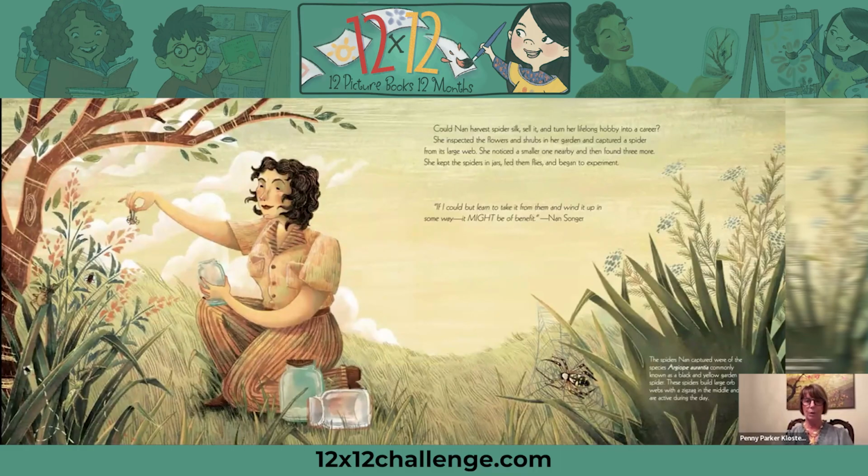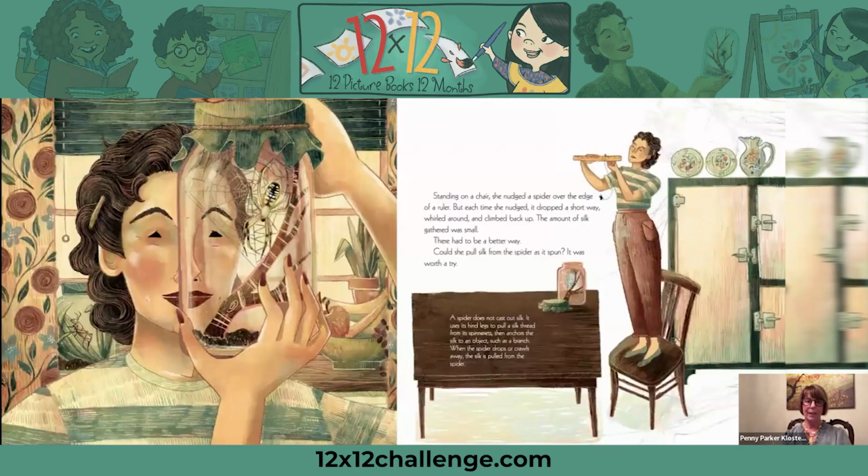She inspected the flowers and shrubs in her garden and captured a spider from its large web. She noticed a smaller one nearby and then found 3 more. She kept the spiders in jars, fed them flies, and began to experiment. Standing on a chair, she nudged a spider over the edge of a ruler. But each time she nudged, it dropped a short way, whirled around, and climbed back up. The amount of silk gathered was small. There had to be a better way. Could she pull silk from the spider as it spun? It was worth a try.